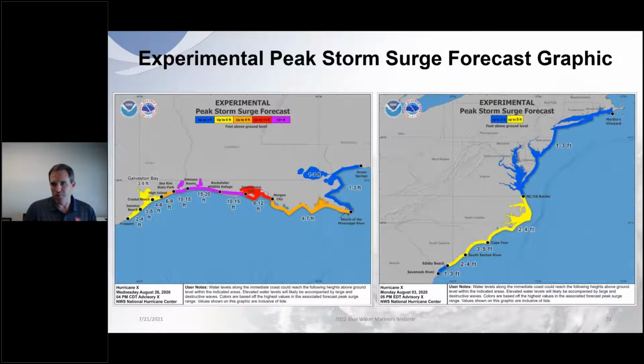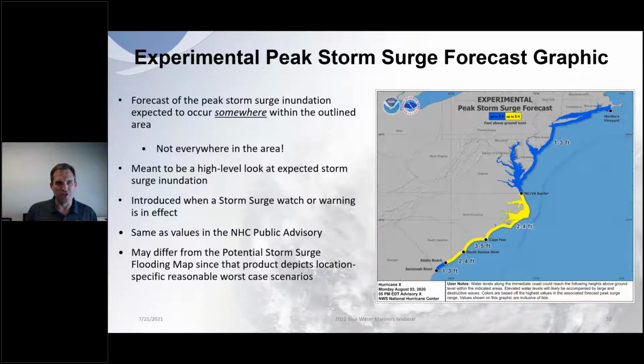We have the experimental peak storm surge forecast graphic again this year. We made some changes to it with adding some color, some more easily readable text. This graphic is basically showing the forecast peak storm surge inundation expected to occur somewhere within the outlined area along the coast. This is a graphical depiction of the storm surge information that's in the NHC public advisory, and we typically introduce it when there's a storm surge watch or warning in effect.